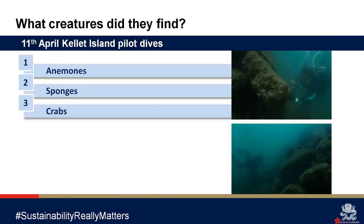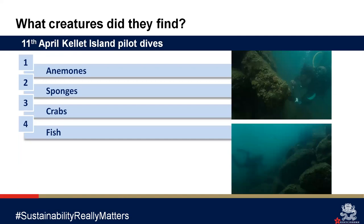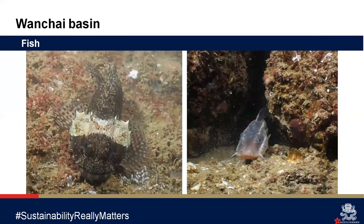And we needed to move on because there were a lot of fish that we also wanted to document, both in the typhoon shelter and also in the Wan Chai Basin, and different types of fish inhabiting both sites. So in the Wan Chai Basin, we found a type of mail-cheeked fish. Mail-cheeked fishes include lionfish, scorpionfish. We haven't ID'd what type of mail-cheeked fish this is yet.